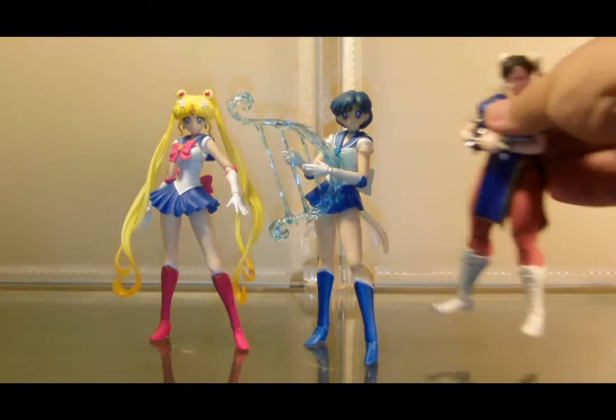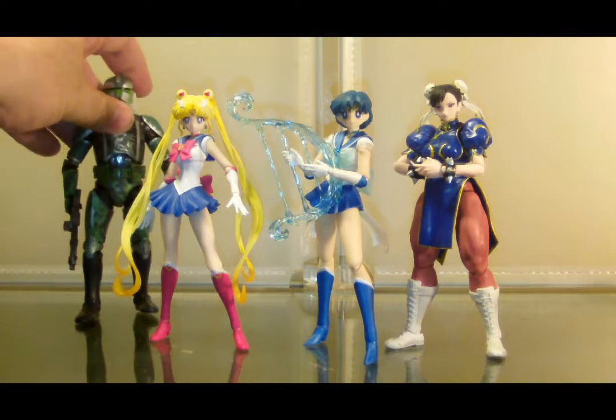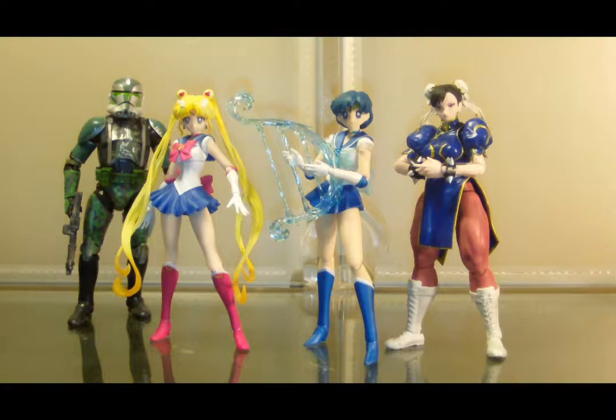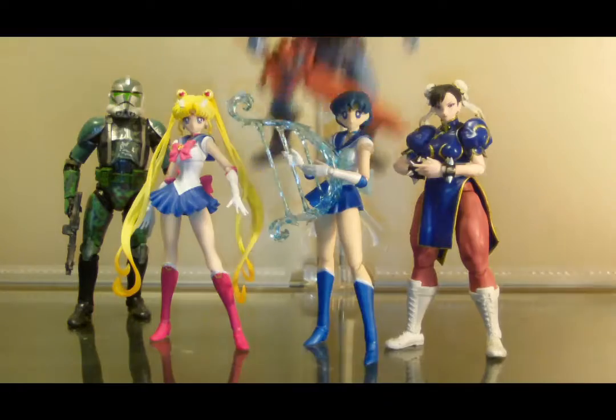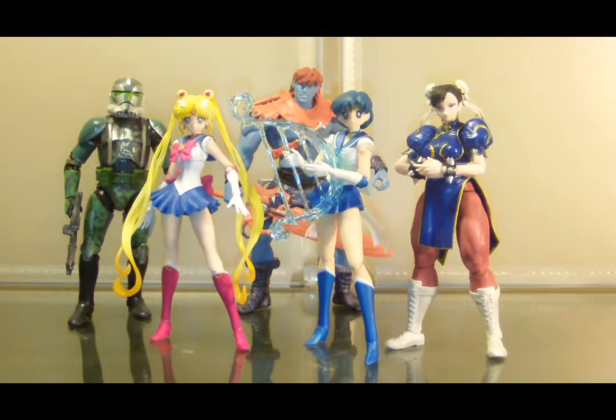Alright, and we have SH Figuarts Chun-Li. Just to mix things up a little bit, we have Star Wars The Black Series Clone Commander Gree, who definitely is taller than everyone. And you know what, just for even more of a lark, I think this is the 2003 or 2004 San Diego Comic-Con Faker. And it's quite an interesting little ensemble right there. And that's pretty much how everyone scales in with each other.